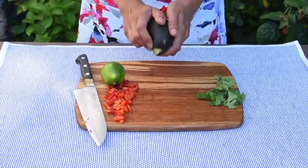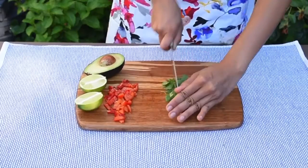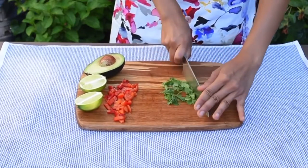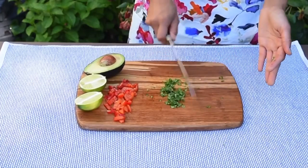Then we'll slice an avocado in half and use about half of it. We'll also slice 1/2 of a lime, and then we'll mince up some cilantro. I'm using 1 to 2 tablespoons. If you don't like cilantro, you can use parsley or omit it entirely.